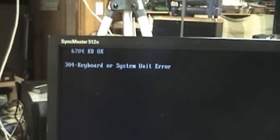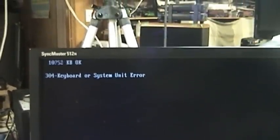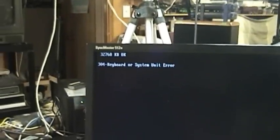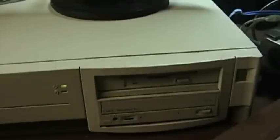Oh, well, at least now we've got an error during the power on self-test. I did go ahead and find a cheapo rubber dome keyboard just in case this thing decided to immediately execute the halt and catch fire routine the moment I turned it on. I wonder if the keyboard works anyway. Okay. Or not.